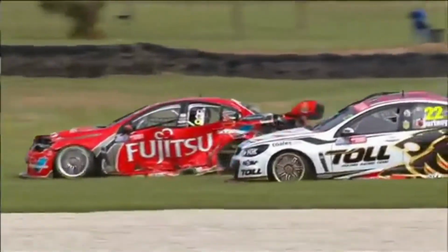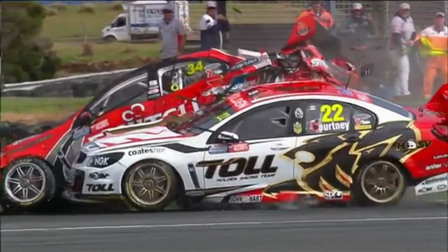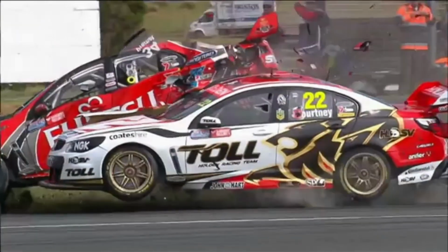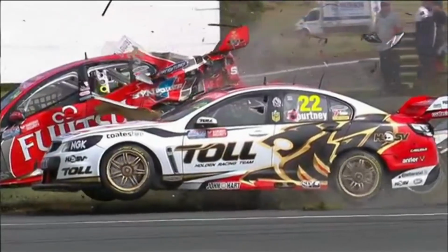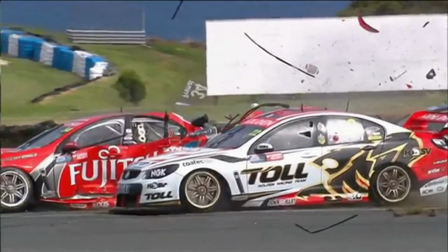The big one, the headline incident, was the one down at turn four. This was frightening. Flat tyre for Alex Prema. This is the result. High speed impact right into the side of James Courtney's car. It smashed the roll cage. Both cars are out today. Both drivers on the anti-inflammatories. They're bruised, but they're otherwise okay. You can't say that about the cars.